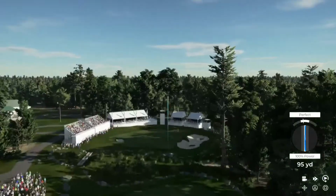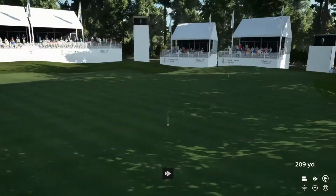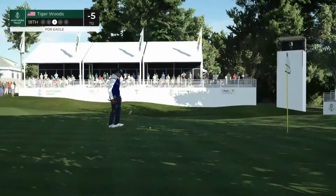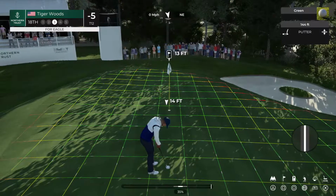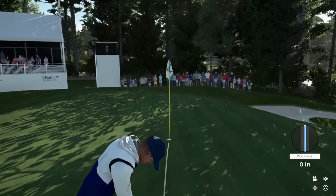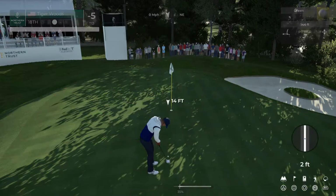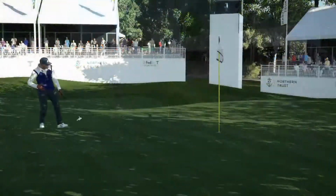Going with the 5-wood. Well, that's well judged. Hole high, right inside the range. Hold this putt, and then he can sign off on an impressive 64. It's tracking. And with it, that concludes his event.